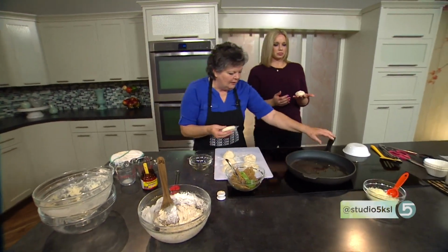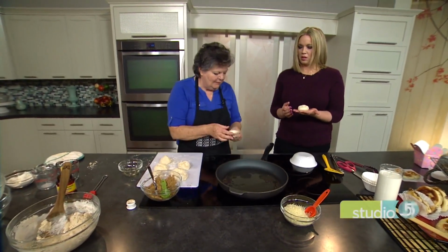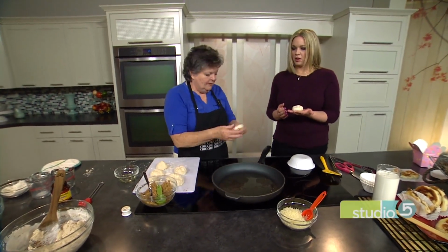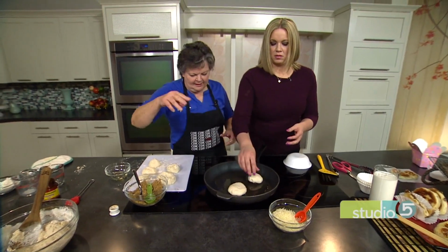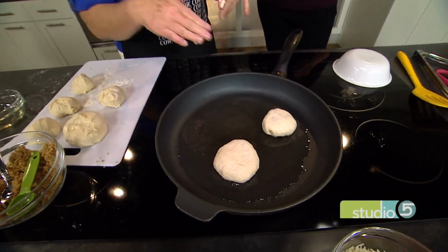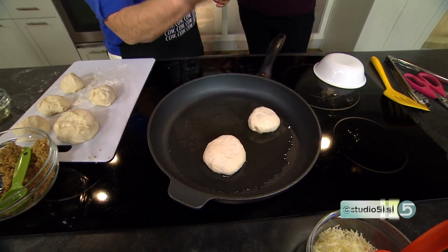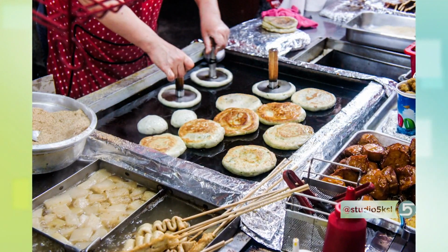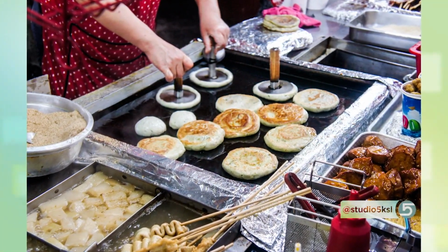Okay, we have oil that we've heated up right here, and you want to heat this on medium to medium low. Seam side down in the oil. We're almost warm enough there. Now they've got to be flattened. And if you were in Korea, you would have a tool called a hotteok press. We saw that on the clip that we watched on the Today Show. It's kind of cool. Now, if you don't have that, unfortunately, you can't make these at home.